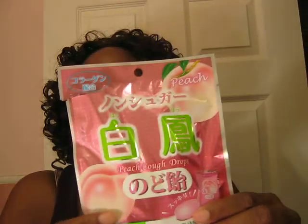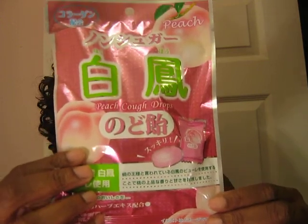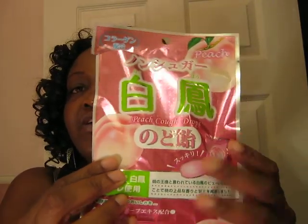The next thing I got, which are so good. Now, these taste more like coffee. I mean, more like candy. This is a peach coffee drop. And then again, the packaging. Isn't it inviting? These are so good. These taste actually better than the lemon ones to me, and lemon is usually my flavor. Let me see. Is that it?